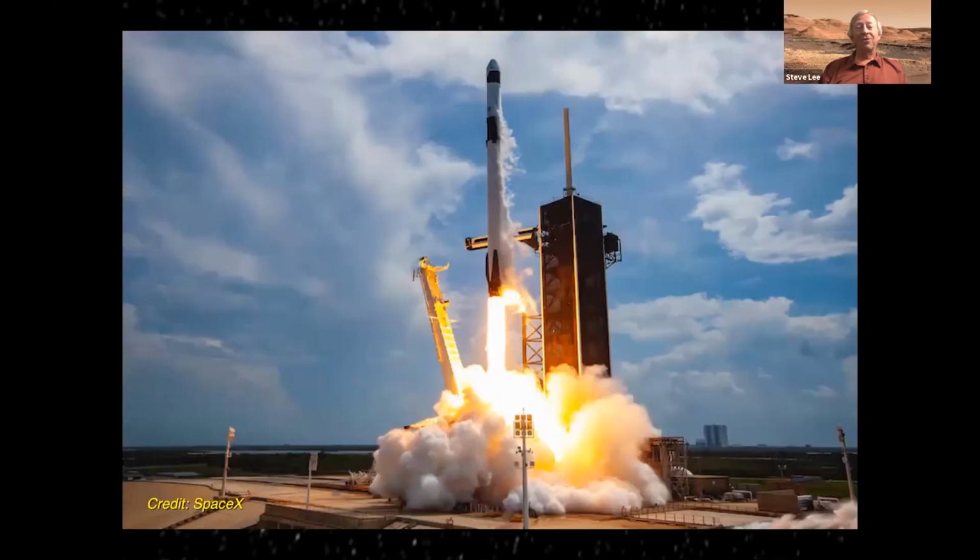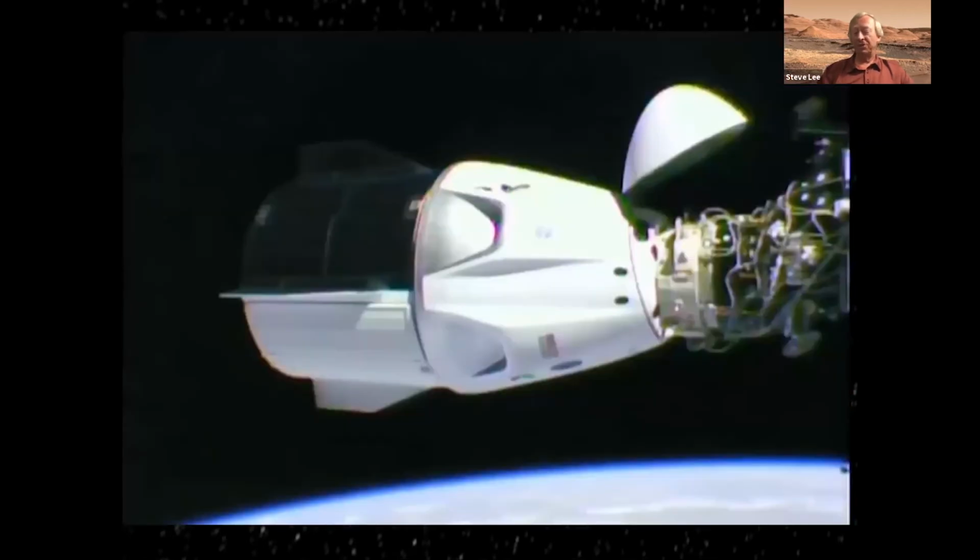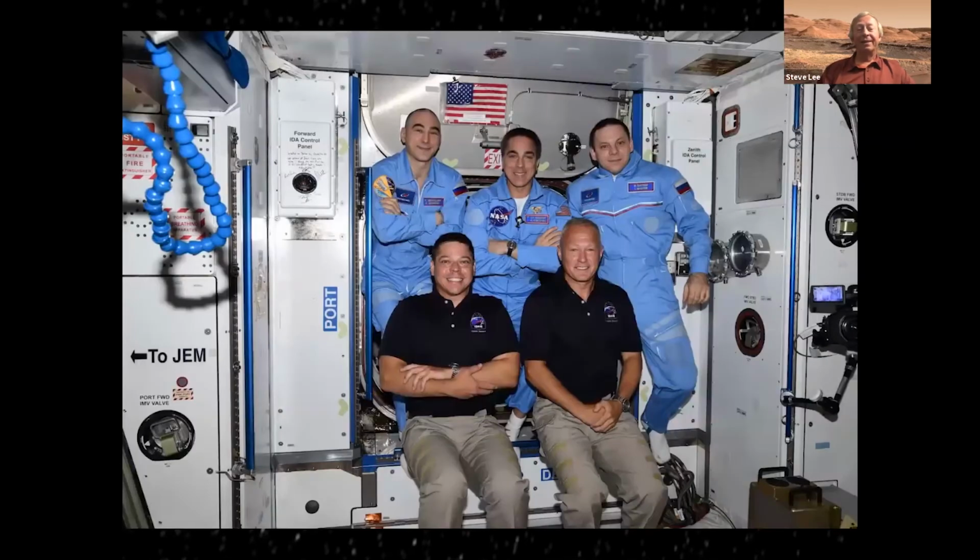So on May 30th, this was the launch on board a SpaceX Falcon 9, carrying Hurley and Behnken. And here they were, their first broadcast from space in this brand new human-rated spacecraft. And the next day after launch, they approached and docked with the ISS, and they joined the crew of one American and two Russians that were already on the ISS. So that brought the total crew up to much closer to the preferred population. They in the past have typically had six crew members on board.